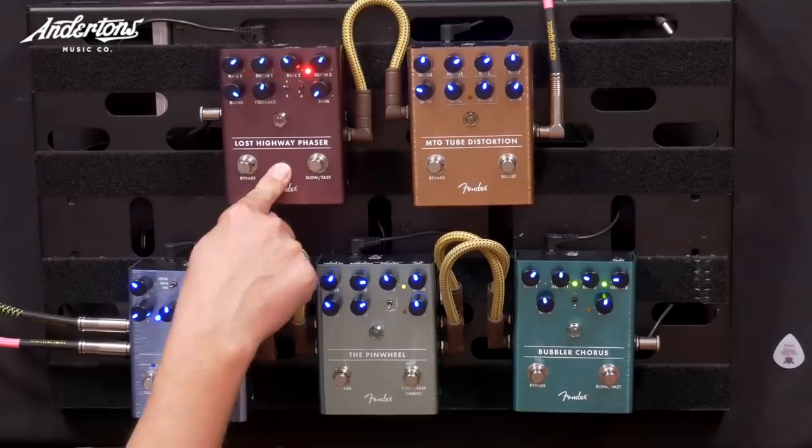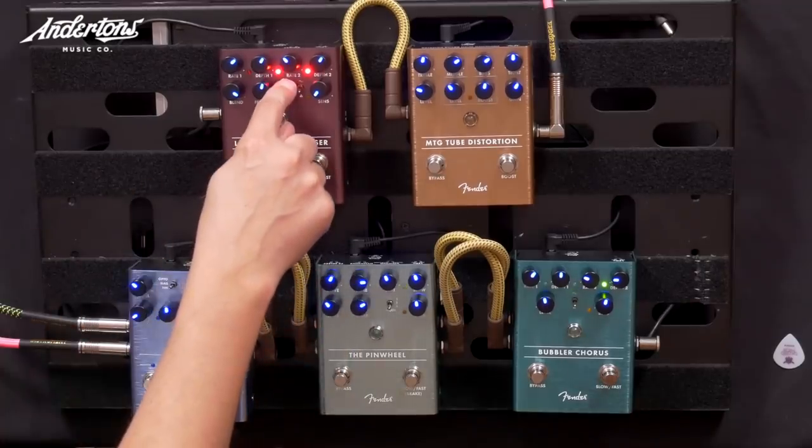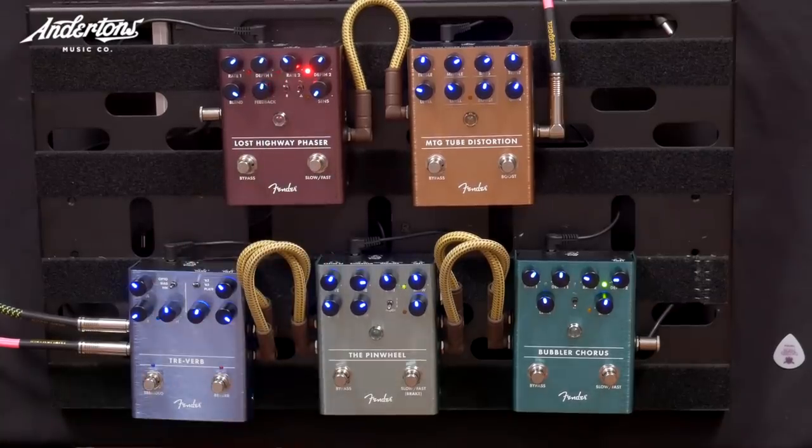Phaser, which is back from the 60s, 70s, you know, when that all came in. So a four stage and an eight stage, two different sine waves. What's wrong with that? I'm not sure there's anything wrong with a four stage or an eight stage. I don't know. Taylor's got a dirty mind today. Yeah, there's something going on over there.